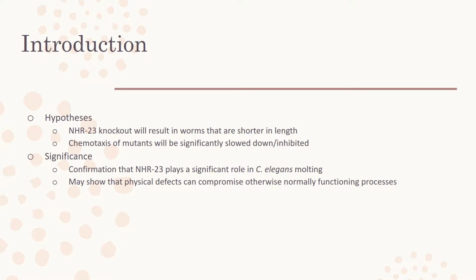For this study, we wanted to investigate whether or not the loss of NHR-23 has any effect on C. elegans chemotaxis. Since we know that NHR-23 absence results in worms that are shorter in length, we have reason to believe that use of NHR-23 RNAi would yield this exact result.